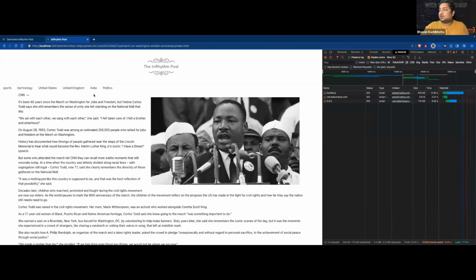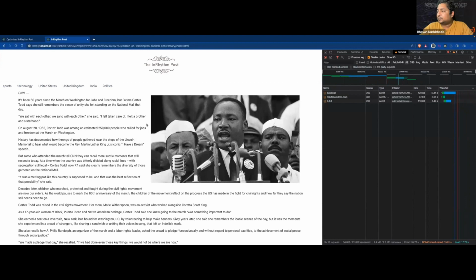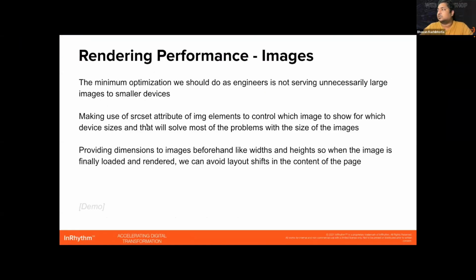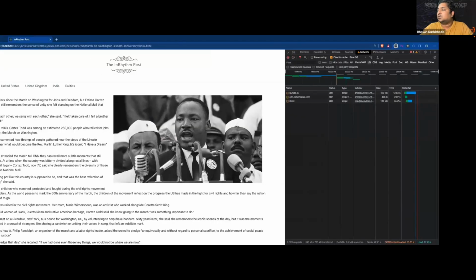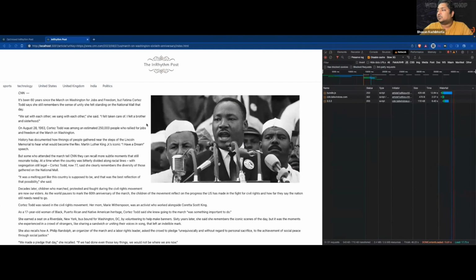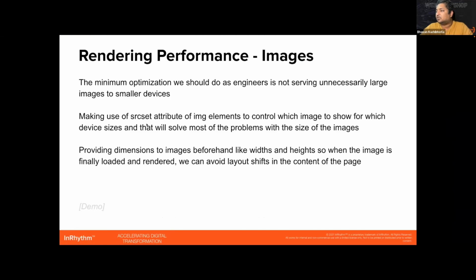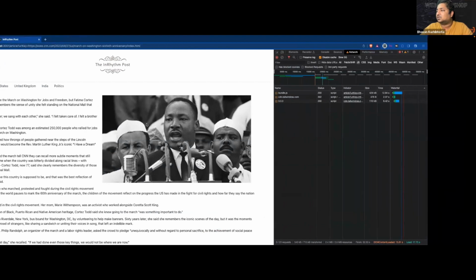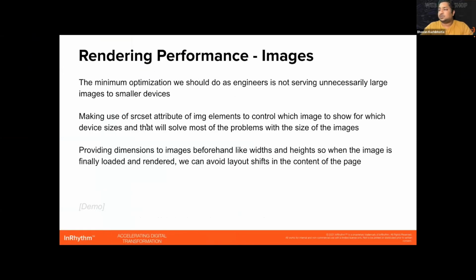If you looked at that, there was a major layout shift in the number of lines the page has and how it's aligned. So that is again an effect of rendering performance just because of images. Again, here is another. We were talking about this when we were discussing the problem. Now that we are here at the solution, the generic solution, let's discuss it.